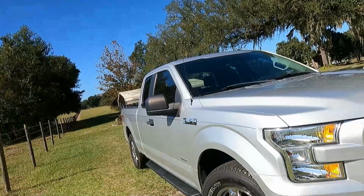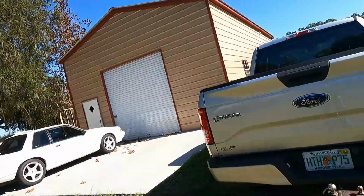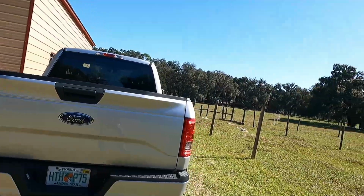So to start off, I've been driving this for about 2 weeks. I wanted to drive it for a few weeks before I did a review on it, just to get an idea of what I liked about it. The first thing I can tell you is the gas mileage is amazing. I'm getting 22.7 miles per gallon on it, and it has way more power than the 4.6 had, which was getting around 18.5 miles per gallon.